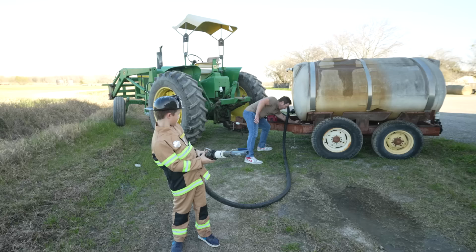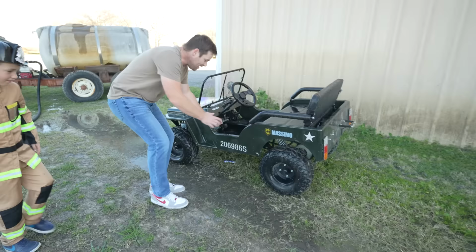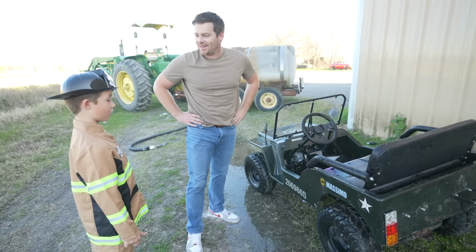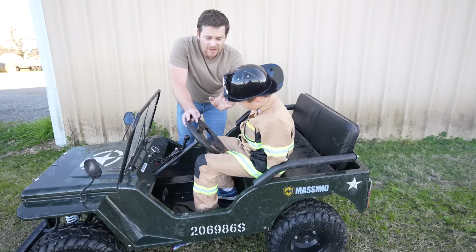Hudson, what a great job. Fireman Hudson saved the day, saved our Jeep, and he even cleaned it off. Good job. All that mudding got it nice and clean, and we saved it from burning down, didn't we? Yeah. Okay, what else should we do on the farm today? What? Save more fires, maybe? Yeah. There might be another fire. Should we go investigate? Yeah. Come on. Let's go see what else the day brings.